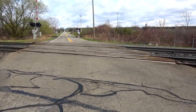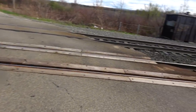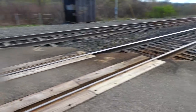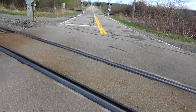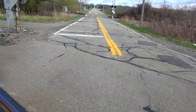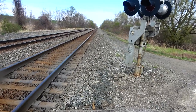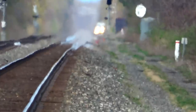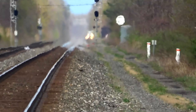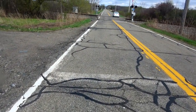I think we got a train coming. Let's check it out. Nothing on CSX, it's gotta be Norfolk Southern. Thought I heard a horn. Wait a minute. There's something way down there. That's not a train though, that's a truck on the side. I'm pretty sure I heard a horn.